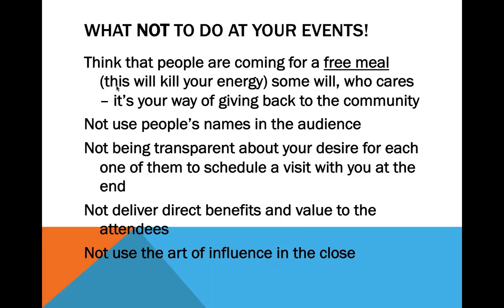You're going to have people that'll come for a free meal if you're doing any sort of free event with a meal provided. Yeah, you might have a couple. The way you have to look at it, it's a way of giving back to the community. You're giving great education, and you're giving them a good meal. Don't get caught up on someone coming in and leaving without signing up, because that's always going to happen. But if you let that affect you, you're going to kill your energy.